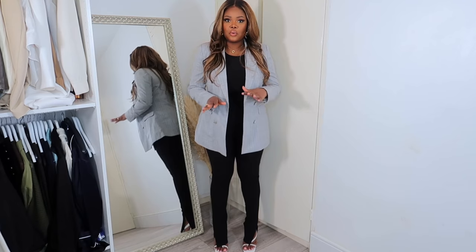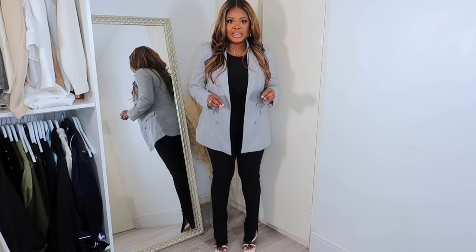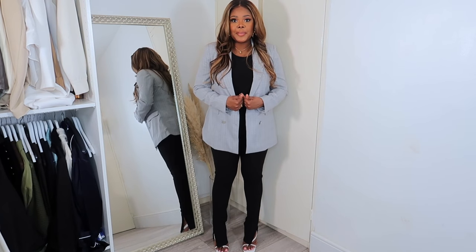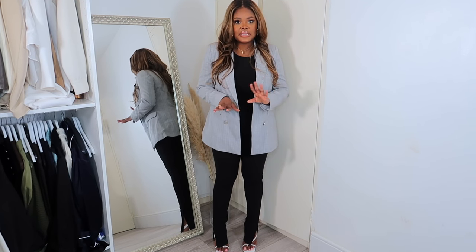This is a great look for work, and I can wear this so many different ways, and I can wear this outfit to many different occasions. In my opinion, this looks elevated. It's very simple, but it looks very detailed. It looks like I took my time to get ready.